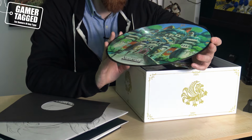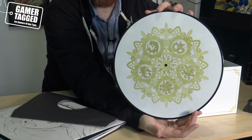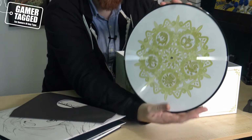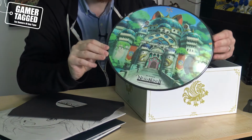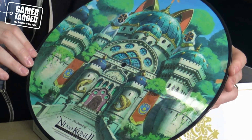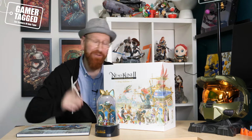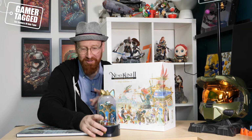It's actually printed onto the vinyl, and on the back, of course, it's a double-sided print. And unfortunately, it's not something I'm probably ever going to want to play because the needle of your record player will scratch that up, and it's just too beautiful to damage in any way. So that is a look at the King's Edition of Ninokuni 2 Revenant Kingdom, a truly phenomenal piece to have in your collection. But as promised, we were going to let you listen to the actual music box and its tune. Check this out.